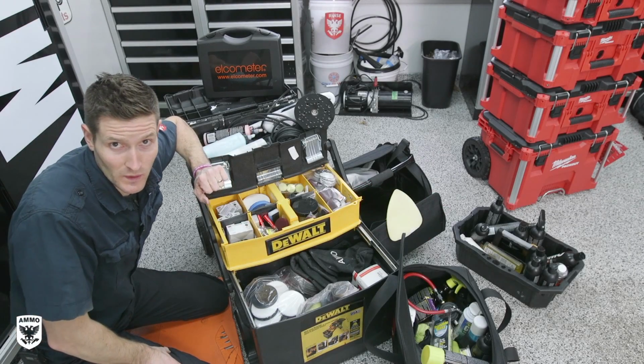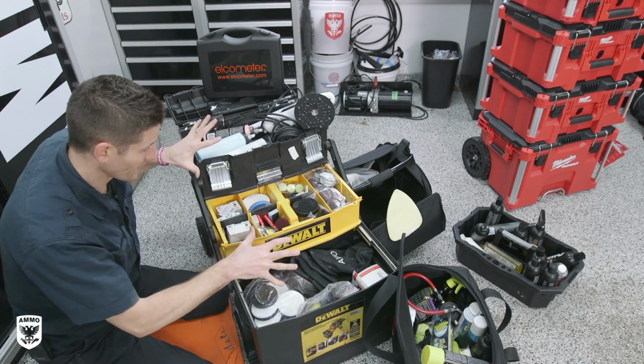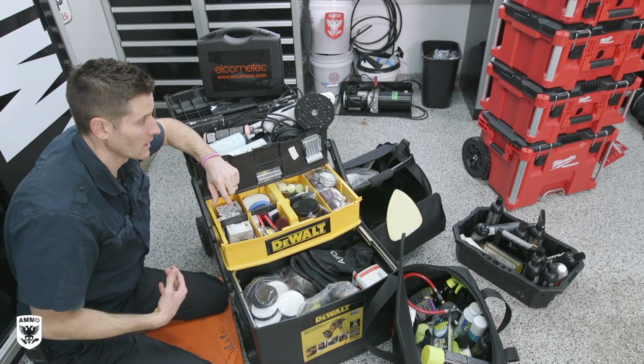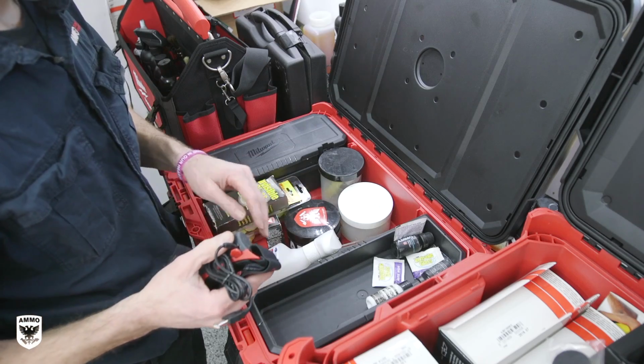For years, you guys have been asking what's in my toolbox, so we're gonna go over that today as we pull all of this out and then shift it into something a little bit more clean and neat and organized, so to speak. So, all right, here we go.